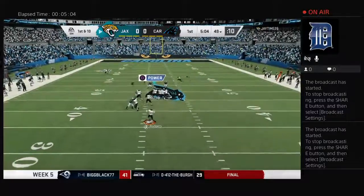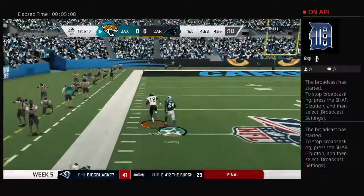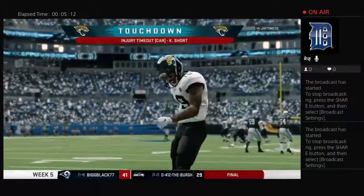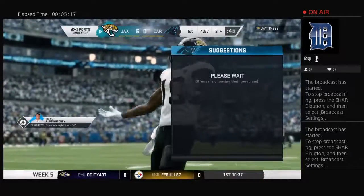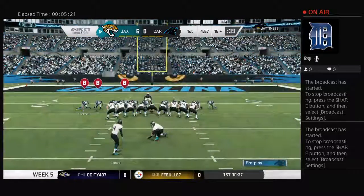On first down, Rodgers. Got a man. It's Brashad Perriman. Touchdown, Jaguars. Brashad Perriman, his second touchdown on the season. And they are able to strike first here on their opening drive.